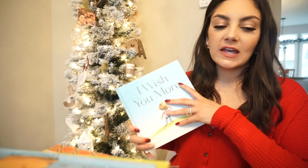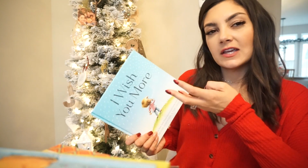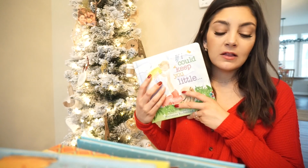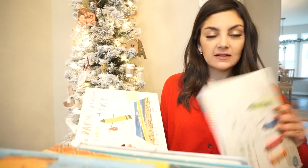So this book is just what you want as a mom for your kids, but it's cute for a kid to enjoy. I love this book. My favorite book to read to them is If I Could Keep You Little. I love this. And then one of Addie's favorite books is The Day the Crayons Quit.